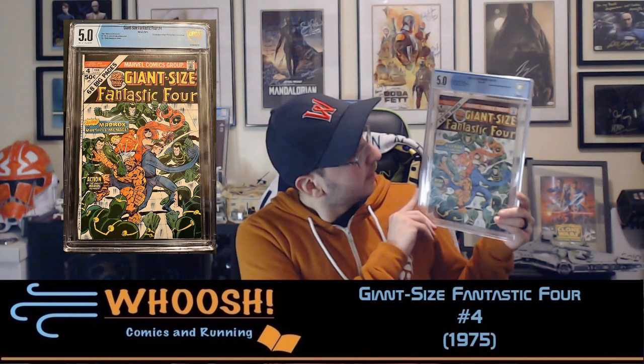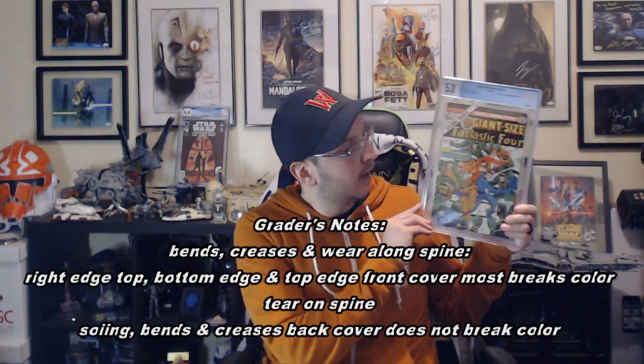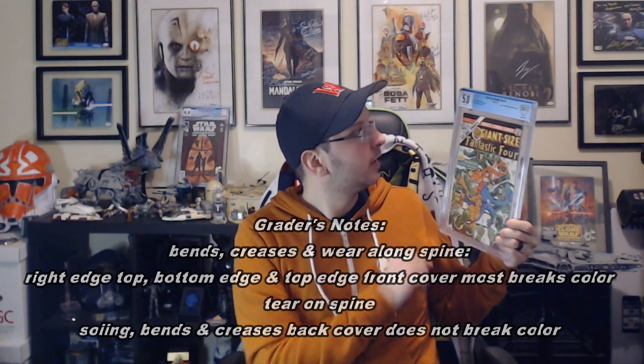So first up is Giant Size Fantastic Four number 4 and a 5.0. This came out in February of 1975. It is the first appearance and origin of Multiple Man, Jamie Madrox. Super pumped about this book. I did pick this one up at Nick's Comic Strip. It was the better of the 2 copies of this book I have. I'm going to read the other one and then potentially gift that one on. I am super pumped though.